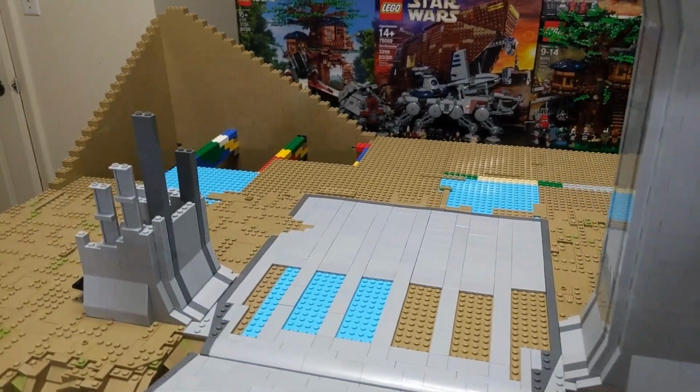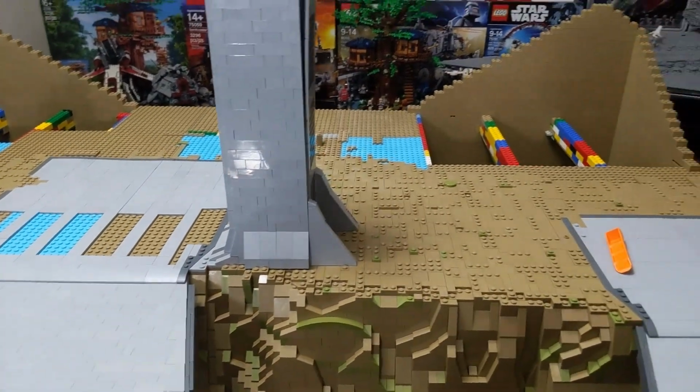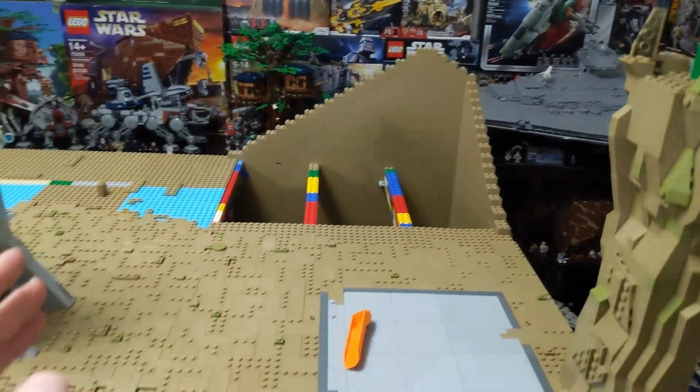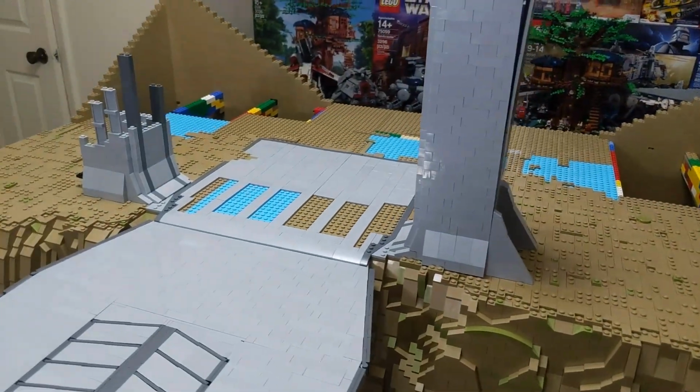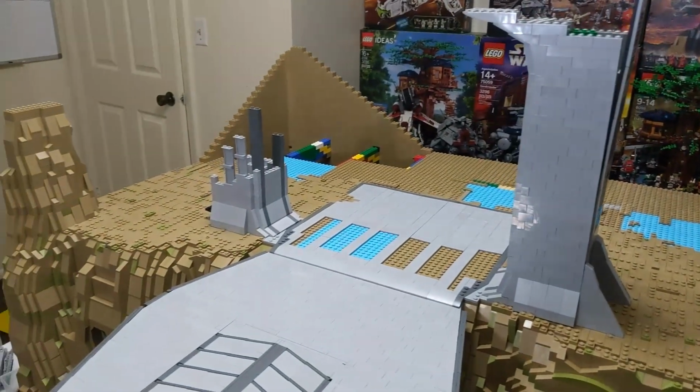So I have some more parts coming in for that, and I have the rough beginnings of some ideas for that. I'll show you guys some screenshots of the caverns of Utapau, as well as some Battlefront 2 images to show you what I'm going to be basing my building structures off of. Anyways, that's it for this video.